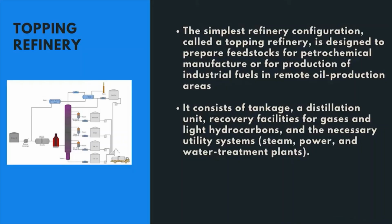Now, we will try to understand the different types of refineries. Number one is known as a topping refinery. A topping refinery is the simplest configuration, where you have the primary processing unit, which will have an atmospheric distillation unit, that is all. The crude oil is sent into the atmospheric distillation unit and you get all the products, and the residue is sold as fuel oil.